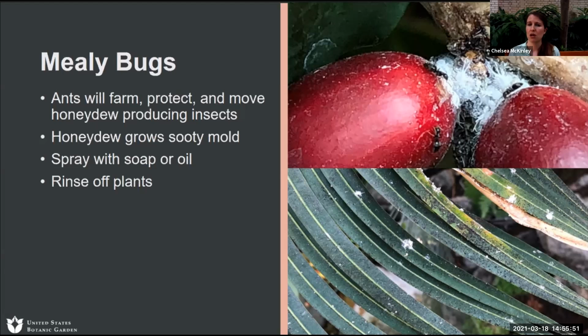I know some people will use like dish soap or other things as a dilution on their plants. That can work, but that can also sometimes not work as well as an insecticidal soap, and it might actually cause more phytotoxicity than an insecticidal soap, simply because it wasn't manufactured for spraying on plants, right?